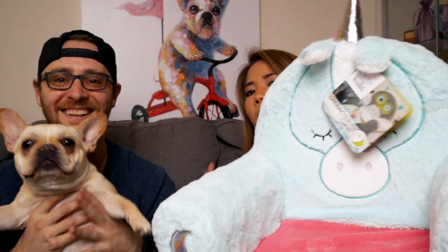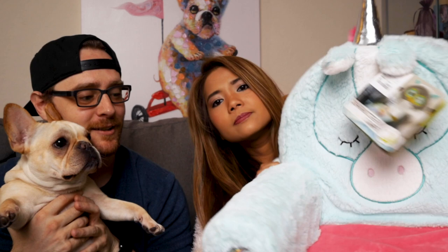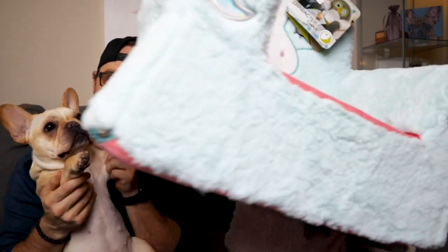What's this big stuff over here? Well, we also picked up this giant unicorn baby couch from Home Goods. So cute. It's her little throne to sit on during the photo shoot. She deserves her own throne. Ooh, princess.